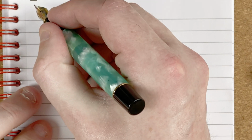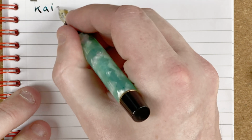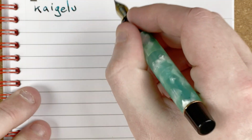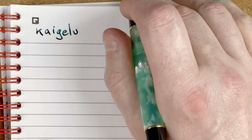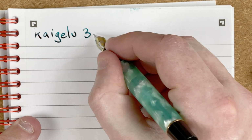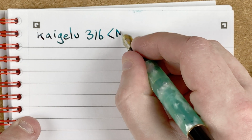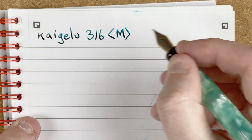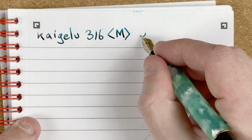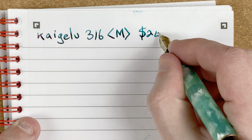So this is a Kaigelu, just let me move this down a little bit. It's unusual to have to move down. A Kaigelu 316, and it's a medium nib. It cost me a whopping 24 Australian dollars.